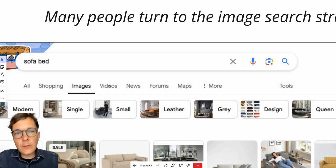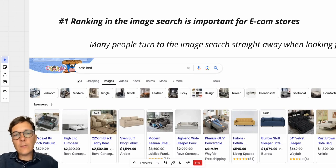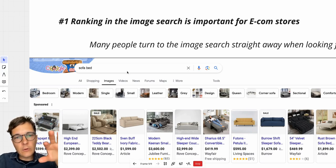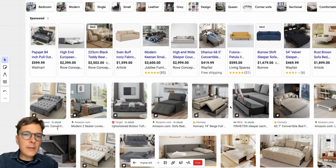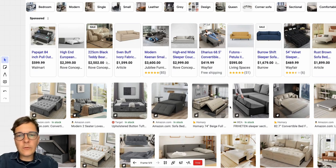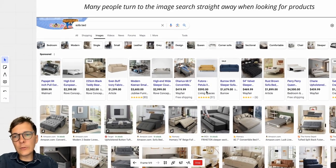For example, with a sofa bed, if someone's searching for a sofa bed, of course they could go to Google and search all results and find the natural results, which is where most people go. But a growing number of people are turning to image search to look at different sofas, because they first want to see the designs, since design is one of the most important things they take into consideration when making a purchasing decision. Furniture is a good example of searches where image search is super important.